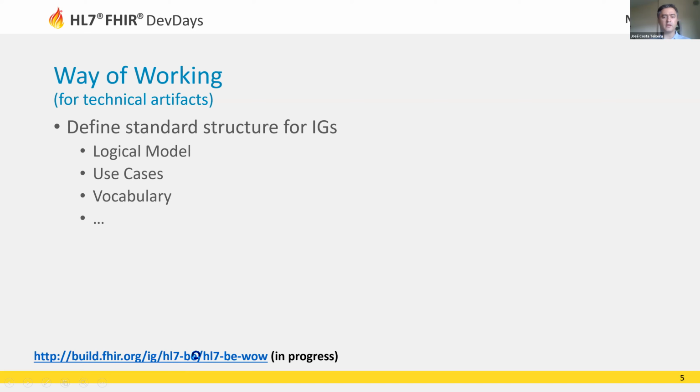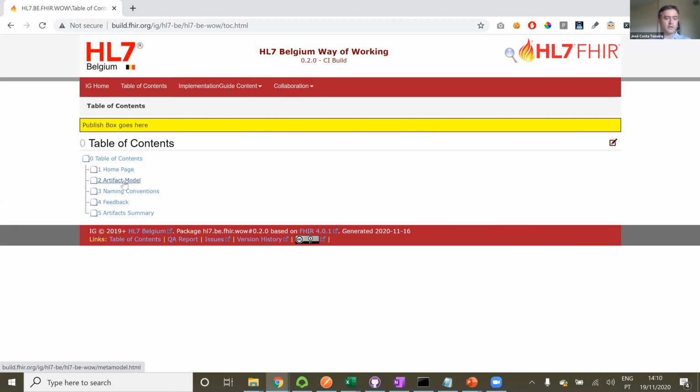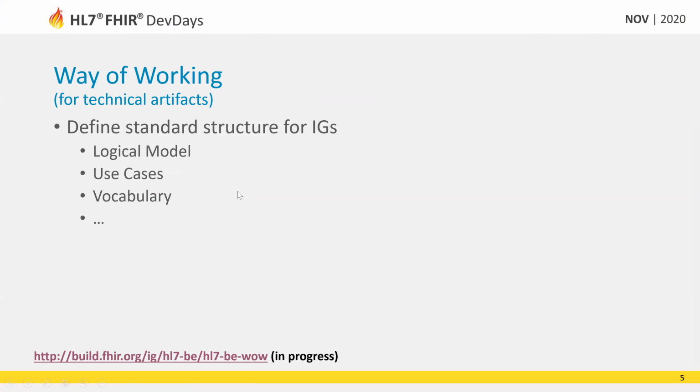You can see the link here. I think I can open it if my browser is responding. It is. So it's work in progress, but we have started to capture our way of working. So there's something that we are building on, and something that we agree. Naming conventions, or the way that our artifacts are working, those we have started to capture.